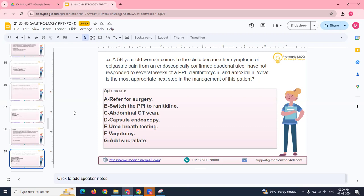Okay, sir. Which other test is used to see whether H. pylori is eradicated or not? Endoscopy? No, it is the stool H. pylori antigen test. So the urea breath test and the stool H. pylori antigen test, these two tests are for eradication. Once you complete the therapy, one of these two tests you should do for confirmation.